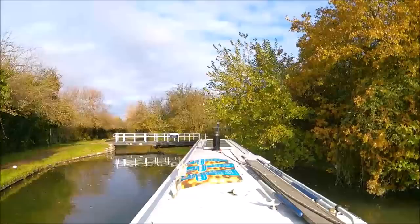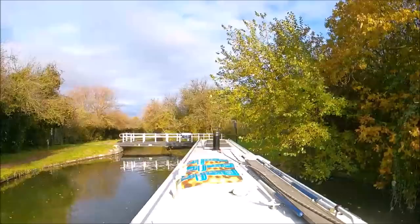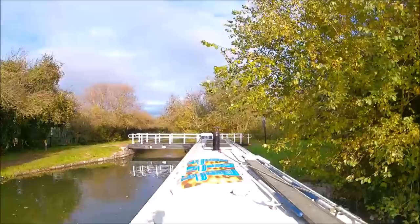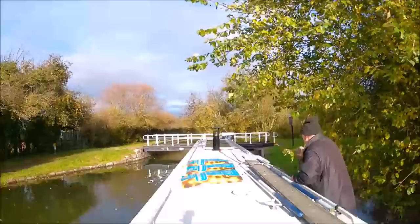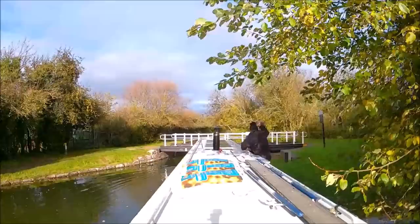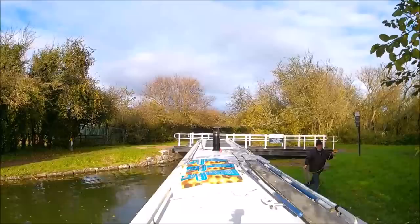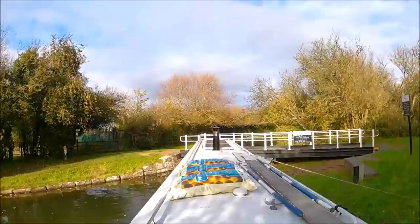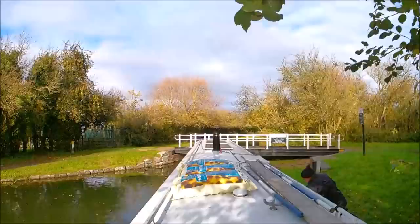Another way of doing it would have been waiting for another boat to come along and then going through with them. But I haven't seen a boat moving all day. I could be here for ages waiting. H is in the way of me swinging the bridge open, so I'm going to have to pull him back a bit.